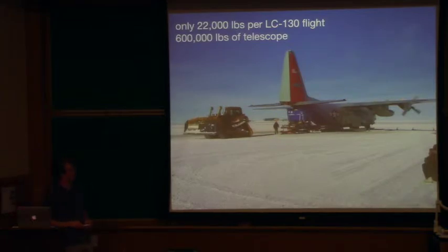In addition, of course, planes don't have that much carrying capacity: 22,000 pounds, while we have a 600,000 pound telescope. So it takes a lot of plane flights to get our telescope down there.